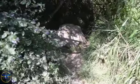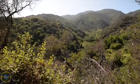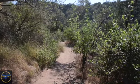As you've been able to see, the single-lane track weaves up an incredibly lush canyon. Slivers of the Pacific offer a taste of the broad ocean views to come.